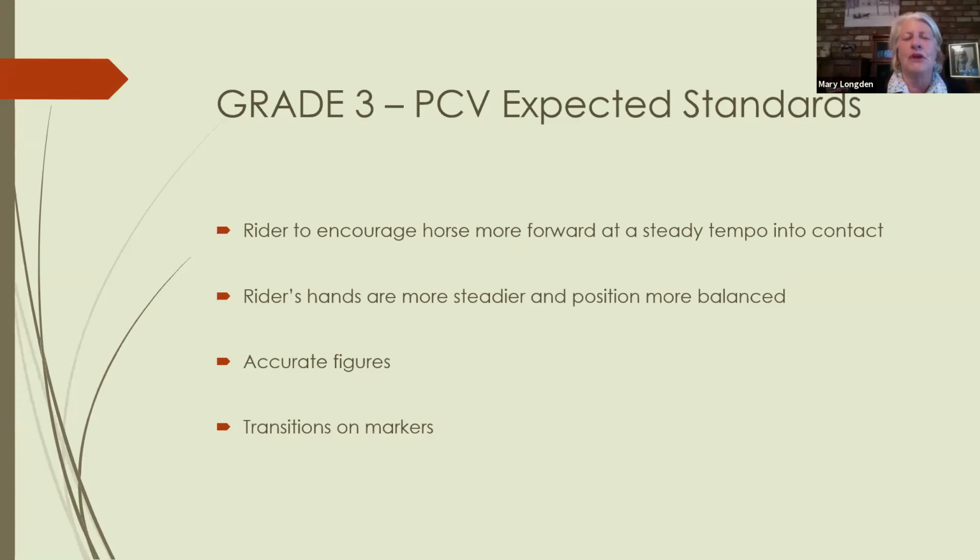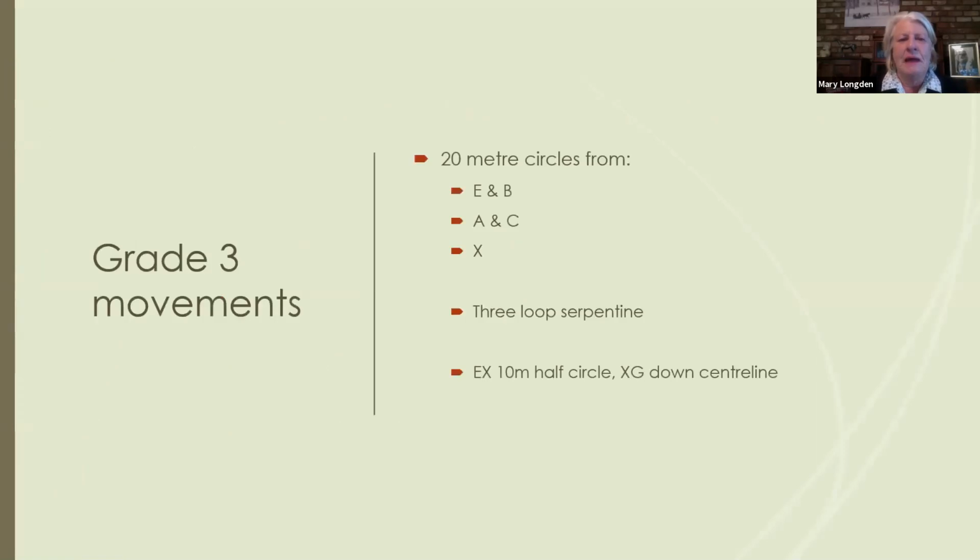But what you have to do if you're judging is you've got to look at what your expectation of that grade is. And then the figures have to be accurate now and the transitions on the markers. So you're asking for more of a performance and correctness. Okay. And then these are what they have to do in grade 3.